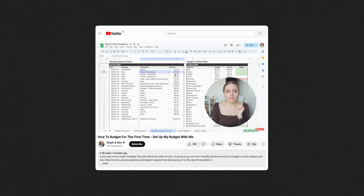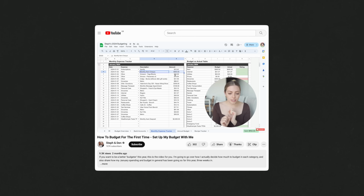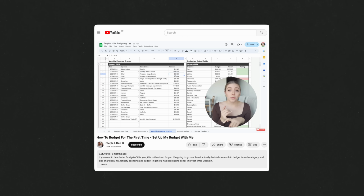Now the last thing that I want to touch on, and it's probably one of the most important ones, is our budgeting tools. We used to use the Mint app, but that shut down earlier this year. Now what we use is our own budgeting template. We've been using it over the last few months and we've shown you how we've used it.